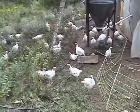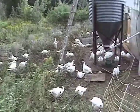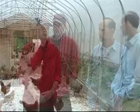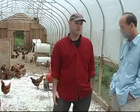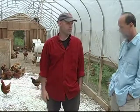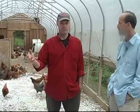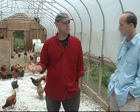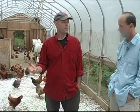So you also do turkeys, is that correct, for Thanksgiving? Turkeys are one of our main crops. Yeah. We raise about 500 turkeys for Thanksgiving market. This product here on the floor is almost as valuable as the eggs coming off because of our vegetable operation. All the birdhouses provide us with tremendous nutrient value for our composting operation.